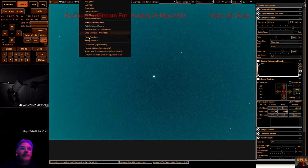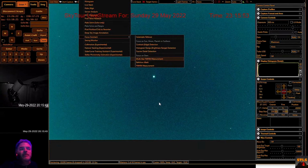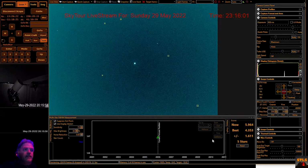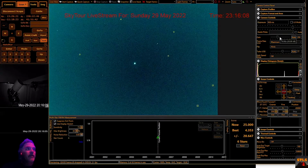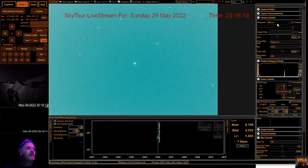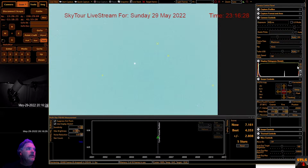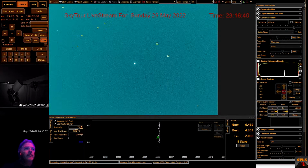Okay, what we're going to do right now is try our early autofocus. This is something you've seen me do before, but for those who haven't, each of those little yellow squares outlines a star. Let me increase the gain a little bit more to catch some more stars. It's still saying too few stars, so let me go up to an 800 millisecond exposure. It'll be a little bright, but let me reset and try to get a median brightness. Okay, all right, this is going to work.